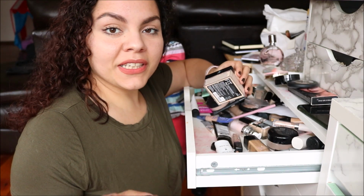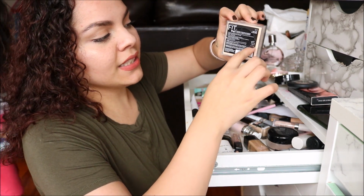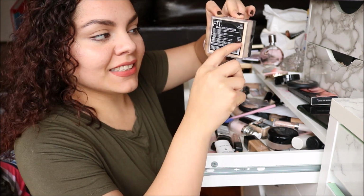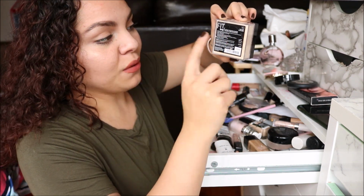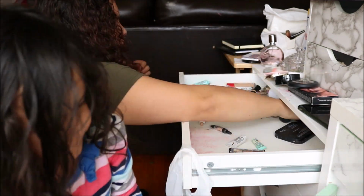Just a quick tip, a way to know when to throw out your makeup is most of the time you'll see this little figure over here. It's like an open cap. It says the amount of months that you have from the time that you open it. So this says 24M, 24 months.